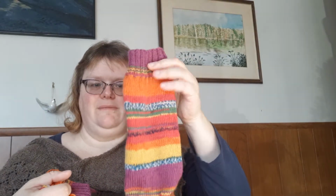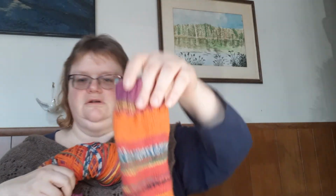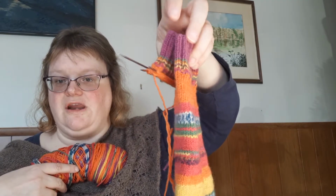I wound off after that sock this much yarn, because I wanted to be at the same point when I started my second sock. So this sock starts on purple at the top. Again, it's a top down heel flap gusset kind of sock. And this is at the same point. It starts on purple. It has the little lines. It goes to orange. If it's not perfect, it's going to be darn near it.